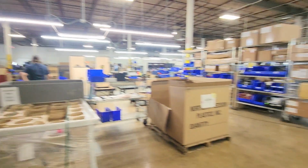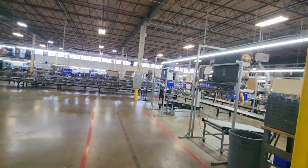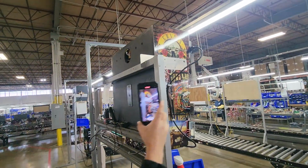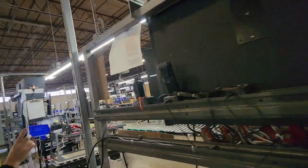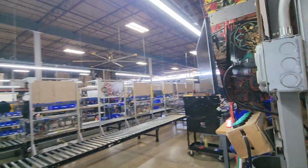All right, let's keep moving. I don't want to miss the bus. Look at the Guns N' Roses back boxes. There are other vendors that we use. That's an LE. Head right in here. Okay, good stuff. Go in here.